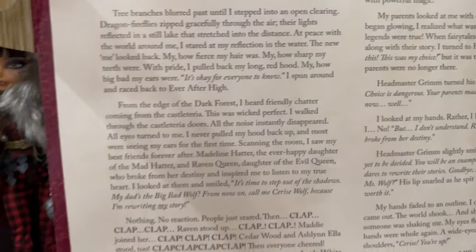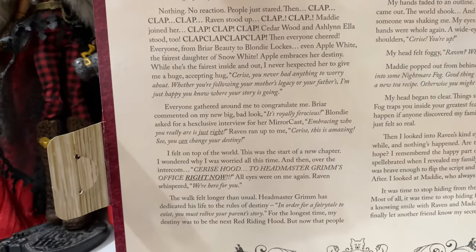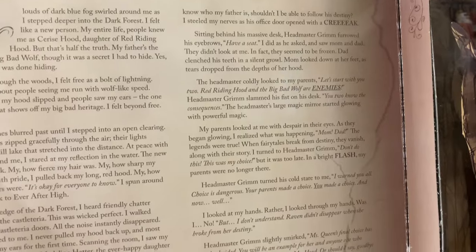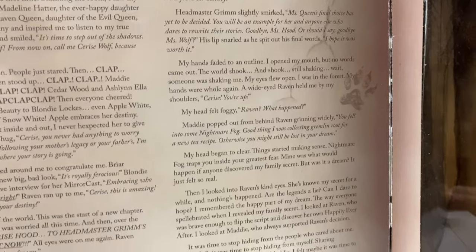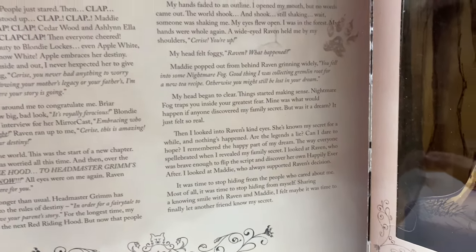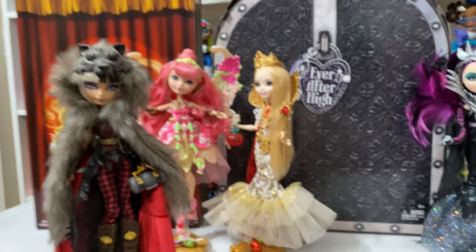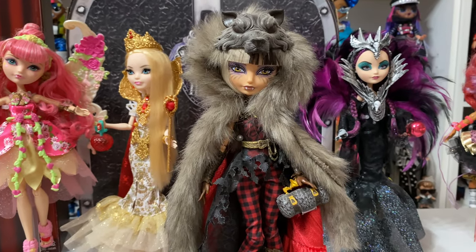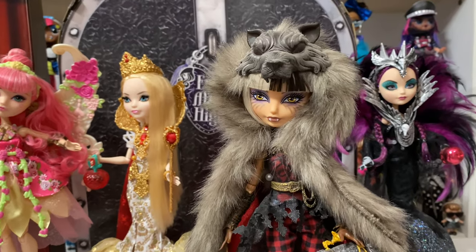I love that Ever After High had like these novelizations in first person. Because like I grew up in, like with Twilight, so I love first person narration. Okay, so that's her box. I think that's my favorite packaging of all of them, honestly. It's so good. And then on to Cerise. My favorite doll is Cedar, though. She's so good, though. Oh, look at her.